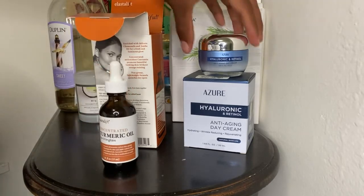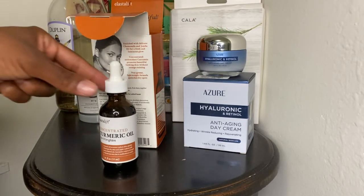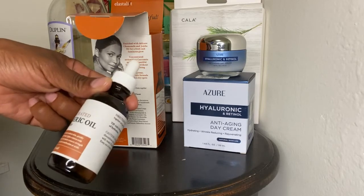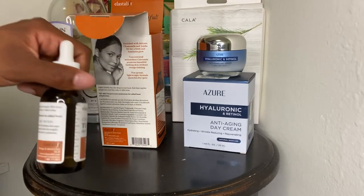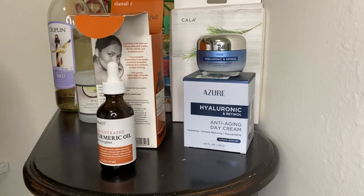So both of these containers are actually a decent size, a decent amount of liquid. So I'm excited to have a supply of it. And if I don't end up liking it or using it, I know I can always give it to someone else and they will have a decent amount. So I'm happy with the size of them. I'm happy with the shape of the product, with the look of the product. And I really just hope that they end up working and doing their job.